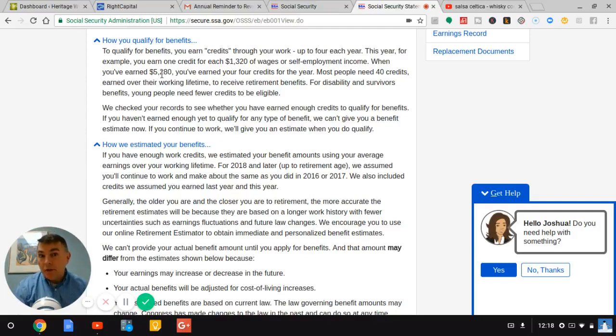So if you're getting that $1,000 a month as a PIA, and you file at 70, you'll get $1,320 a month. If you file at 62, you'll get $750 a month. So it's $750 early, that's $1,000 full retirement age, and it's $1,320 late. Does that make sense? Critical to know.